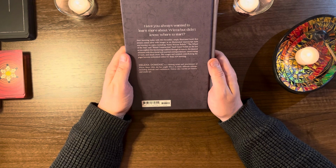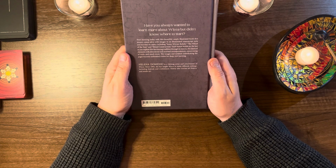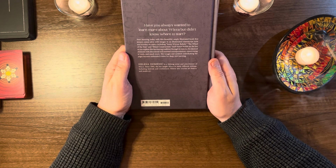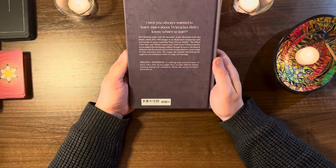"Start learning today with this beautiful, amply illustrated book that almost comes alive with images in an illuminated manuscript style and touches on topics including some Wiccan beliefs, the wheel of the year, and ritual construction. Each lesson builds on the last as you explore this fascinating tradition through its history, the classical elements with directional and seasonal correspondences, consecrating of tools, and much more. The images and symbols embellishing the pages become embedded within for deep, rich learning."